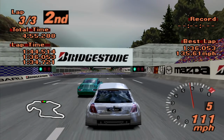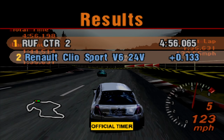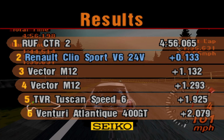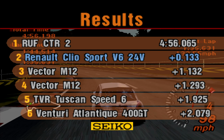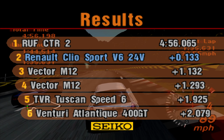Oh, no! Ah, the rear end kicked out just at the end. We were so close on the first attempt, too. I just couldn't get past that roof. Damn it. Well, let's reshuffle the grid and see what we get for attempt number 2.